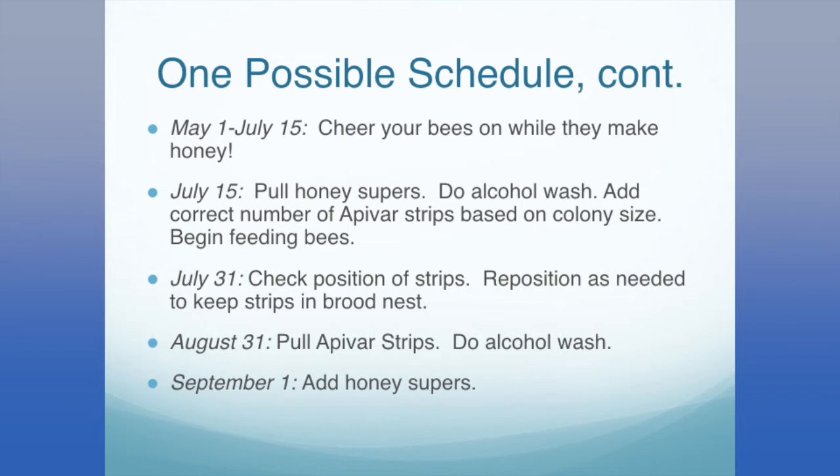July 15th, I pull my honey supers. As soon as I pull the honey supers, I do an alcohol wash. I will check and add Apivar again, depending on where the yard is and what fall flows I'm expecting. At the same time, I feed my bees. So I've pulled the honey, I've begun feeding bees, we're going into dearth at that time. Feed bees, treat for mites at the same time. Okay, August 31st, that's the end of the treatment period.